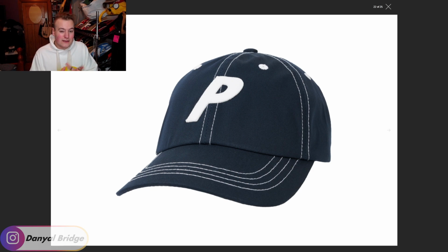Do you know what I would have liked though? Just my own little detail that I would have liked to add here. Depending on if it's the black one or the navy one, maybe just some navy, in this case because it's the navy one, some navy contrast stitching around the Palace P to stitch it onto the piece. I don't know. I feel like that would have looked kind of cool. Maybe it's just me, maybe you guys prefer it with just a normal P like it is here. Let me know how you feel about that in the comment section below. But I feel like just that tiny little bit more detail would have been like, damn, that's kind of steezy. But it's still a nice piece regardless.